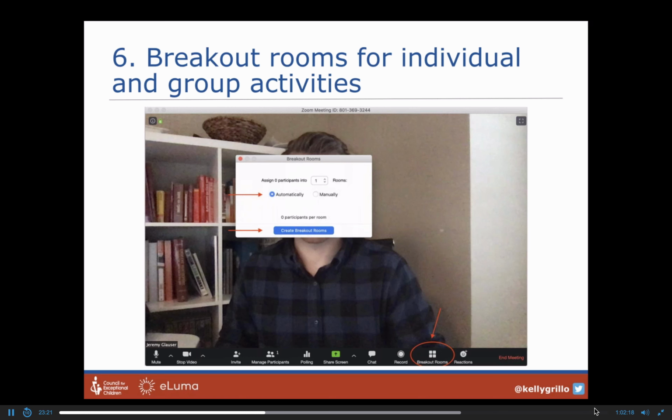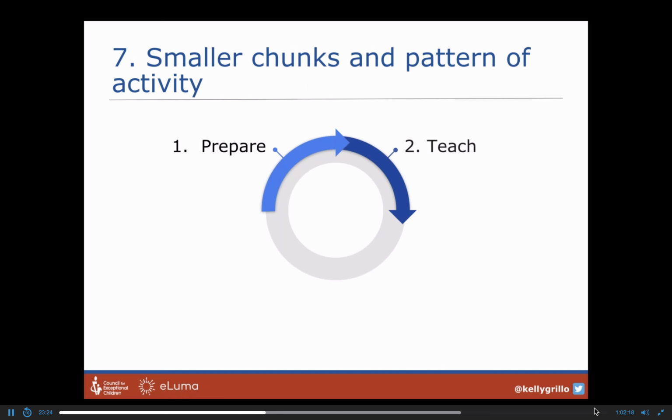In the next strategy, number 7, we want to focus on breaking learning into smaller chunks and patterns of activity. And being in an online setting, you have a little bit more flexibility just because we're able to reach students where they are. And there are so many different philosophies on pedagogy. This is not the end-all be-all. You might have things that you believe in more strongly, personally, but prepare, teach, apply, and reflect. And if you can chunk these out into smaller pieces, that can help you as an educator transition online, take smaller chunks and prepare in between those teaching opportunities.